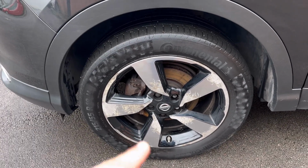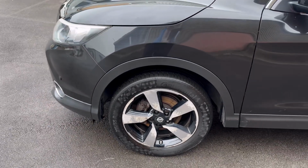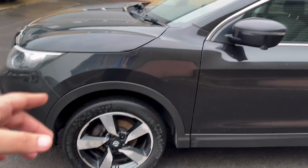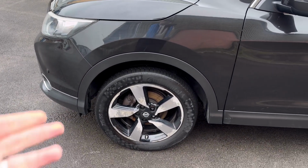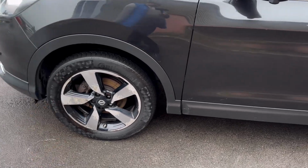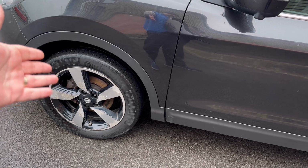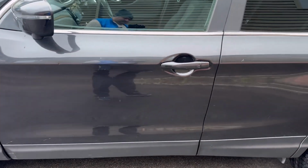They are a bit scuffed, as you can see on the edges, but it's not the end of the world. I mean, it's covered over 100,000 miles. I can't remember exactly. I think it's like 118 or something like that. But yeah, you would expect the alloys to see a few marks here and there, but it doesn't affect the tires in any way, shape, or form. Now, the tires are in very good condition as well.